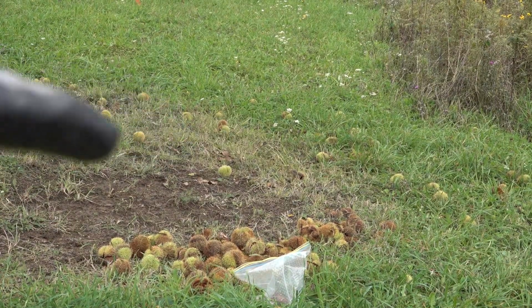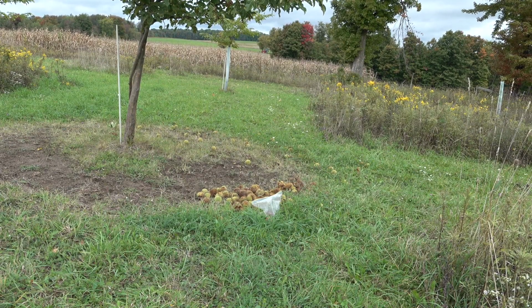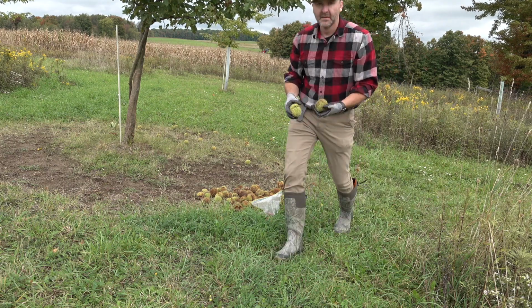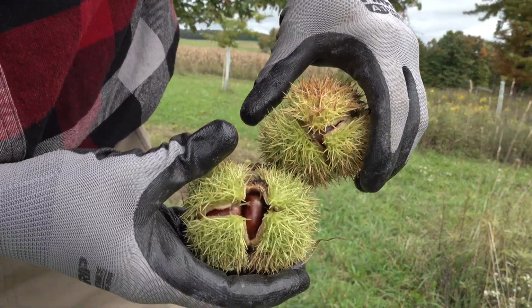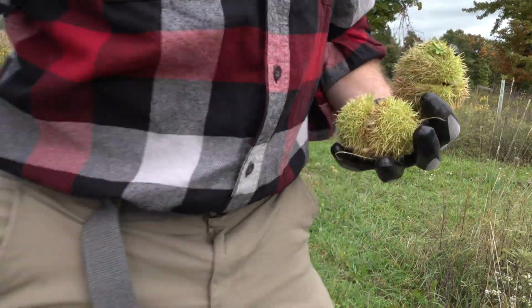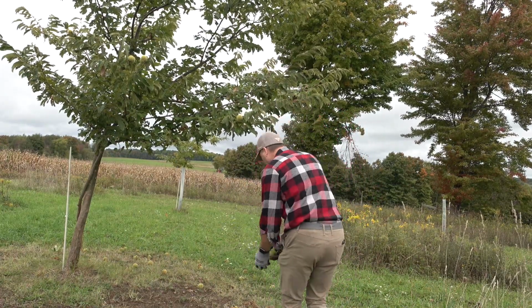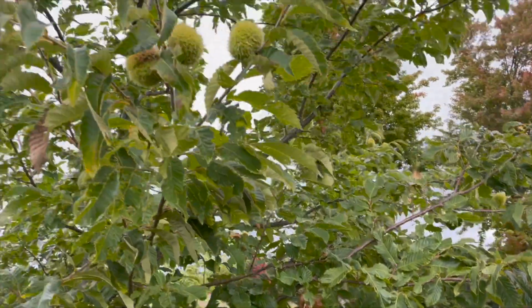I had them all gathered up, and all of these over here are the new fallen ones. And you can see, they're getting ready to fall. They've already cracked open. I don't know if you can see that well, but the nuts are already brown inside. Sorry, I'm crooked, but it's not making the raw ones, something that's not ready to fall. They're ready to fall. Yeah, so we have a nice little pile of chestnuts. Still several burrs on the tree.